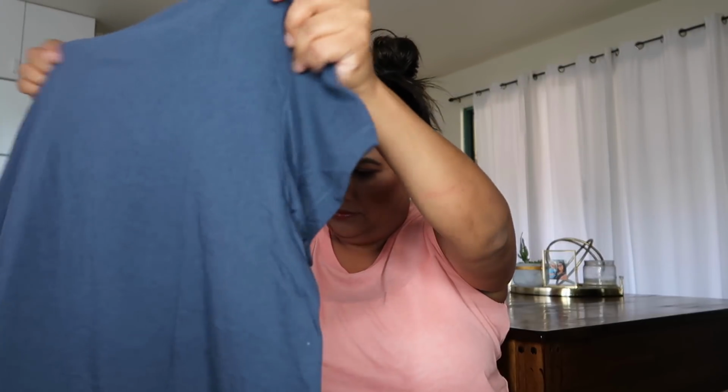I could always use leggings for work because they're easy to move in, and I can usually dress them up, especially when it becomes winter, with cardigans. That's what I really enjoy. Okay, so this is the Caslon.